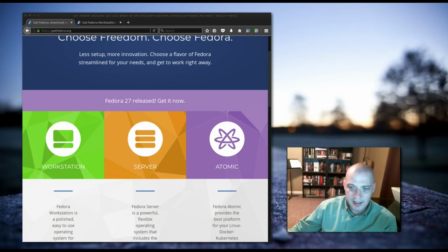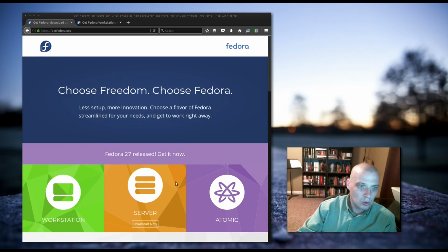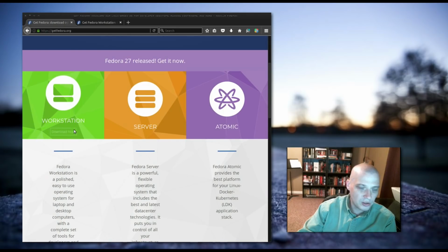Hey guys, today I'm going to be reviewing one of the big boys in the Linux world. That is Fedora. Fedora 27 was just released today. I'm going to be reviewing Fedora 27, the workstation version of Fedora 27.